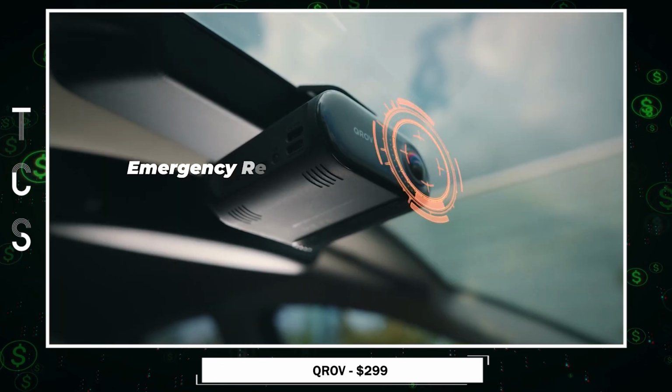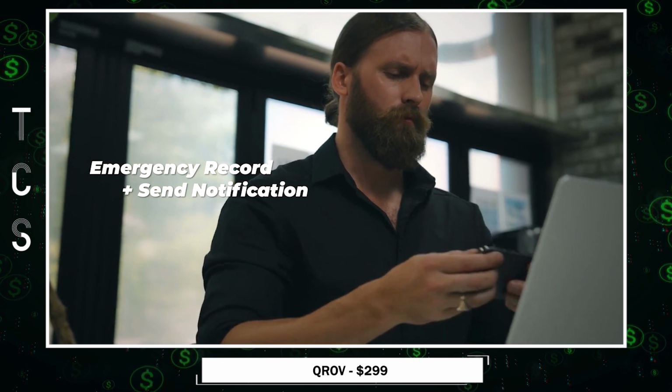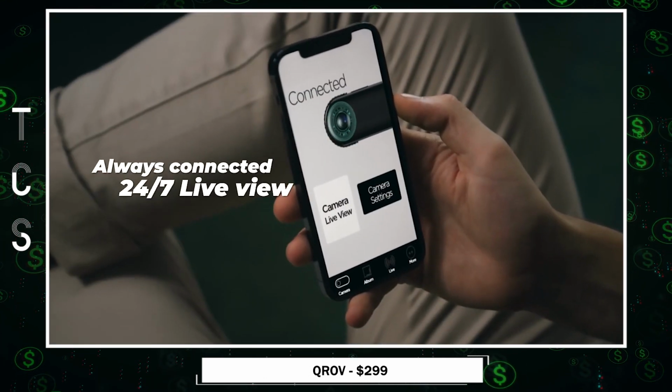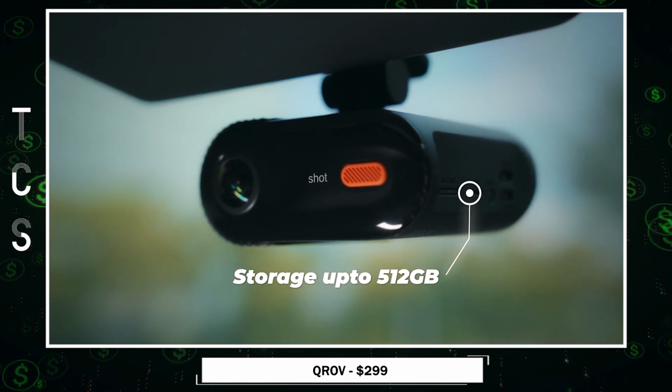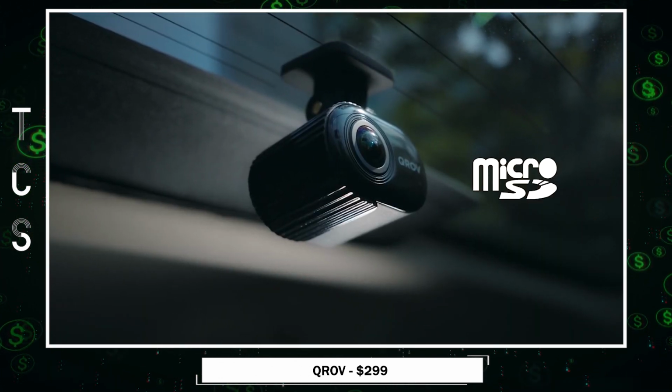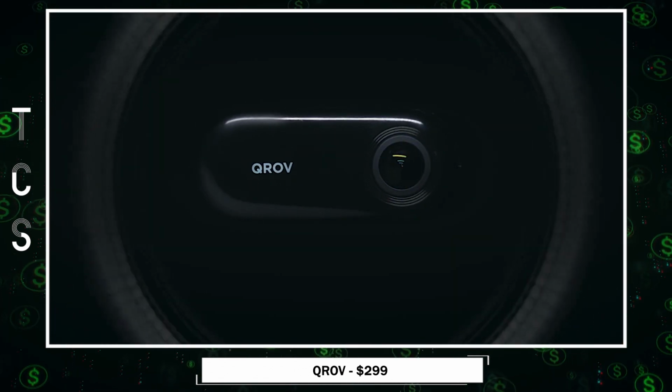The QROV enhances safety by recording potential incidents, provides peace of mind with remote monitoring, ensures convenience through GPS tracking, and offers advanced features for a comprehensive view. A powerful and versatile dash cam, the QROV is recommended for those prioritizing safety and vehicle protection.